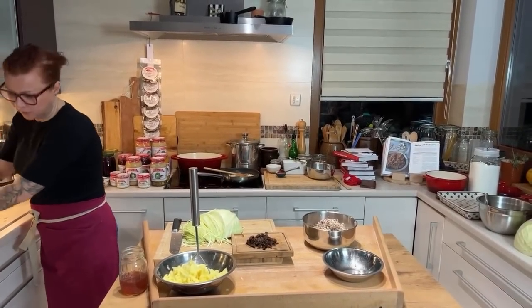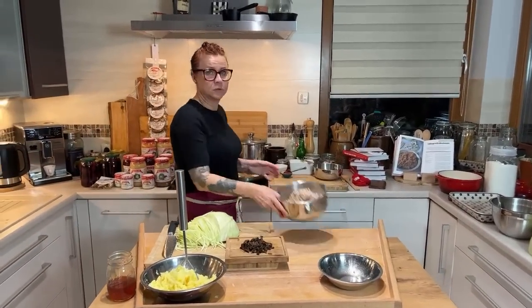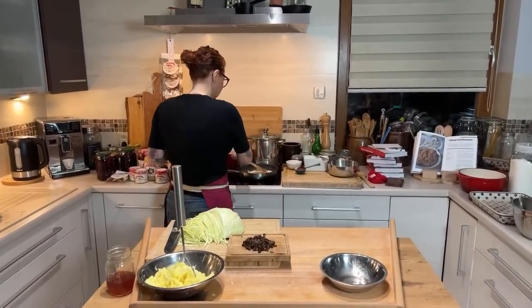And it looks prettier. So, do you suggest a mandolin ever for that? For the cabbage? Yeah. Absolutely. Just be careful of that thing.